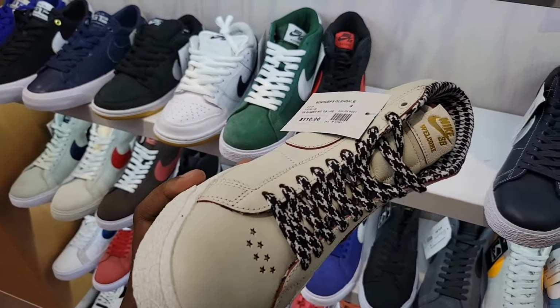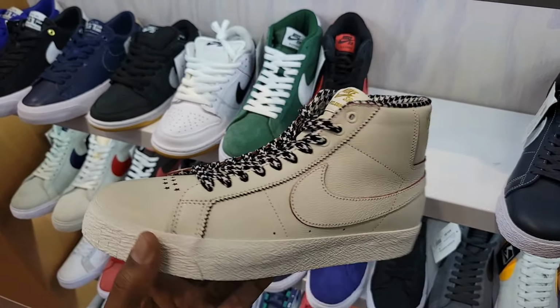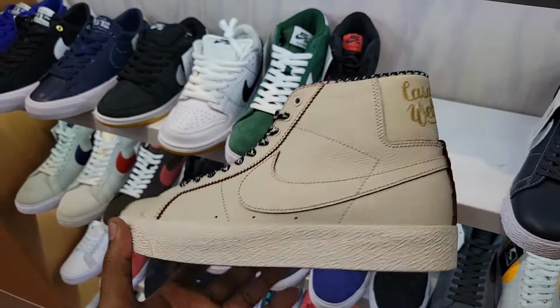These Blazers, these SB Blazers are pretty dope, man. $110 on the retail. Materials is crazy. Y'all know about these, give us some history. Transfers and outsole too. These are dope. These SB Blazers are pretty nice too. Good materials and the color combination, that navy blue, white, and gray. Definitely pretty dope, bro. These are clean.